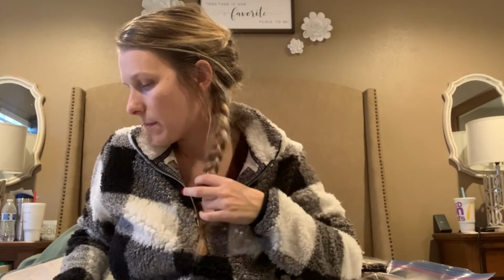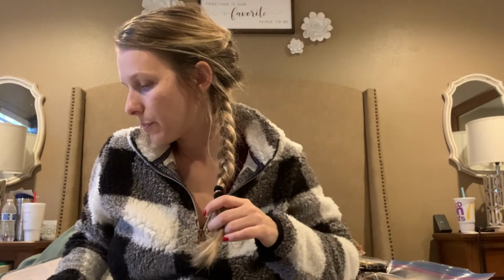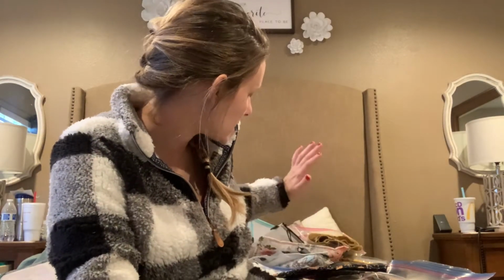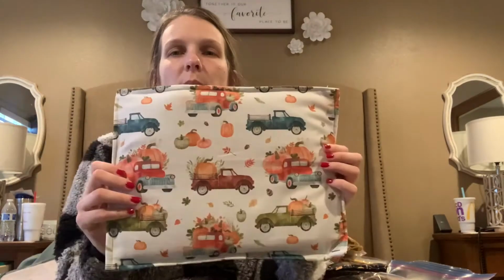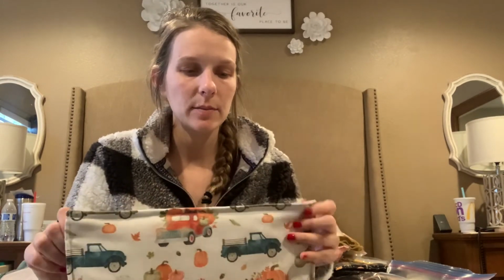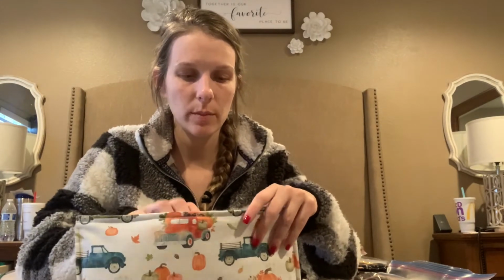Next is the pumpkin truck series, the pumpkin design series by Shannon Christine Designs. This is in a me-made project bag. I will be finishing this project. I love this project. I finished one part of it, but I am doing all 3 parts together. So let me show you the patterns, and I'm doing them in a row.